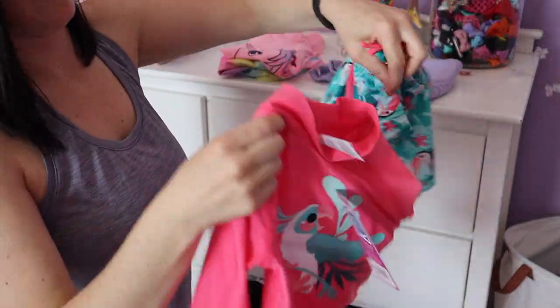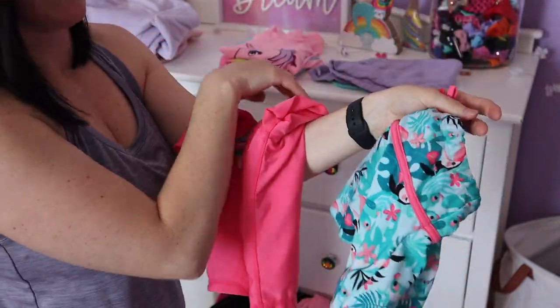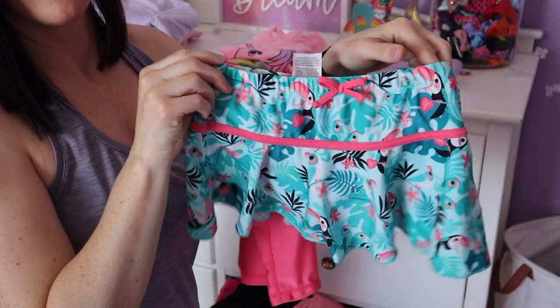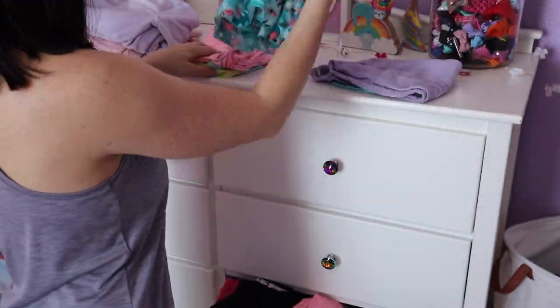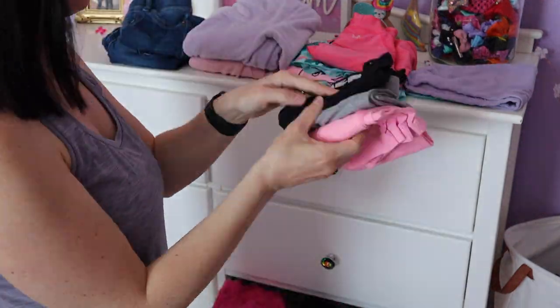I found this really cute swimsuit at Costco the other day. It's a rash guard, which I love. Protects my daughter's skin from the sun. And then it comes with this cute little skirt. So there's a little piece under there with a skirt over it. And it also came with a matching hat. Thought it was really adorable.